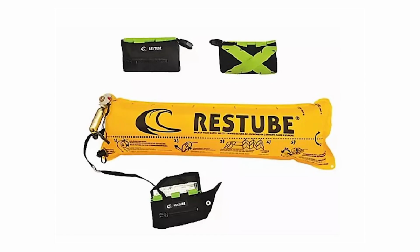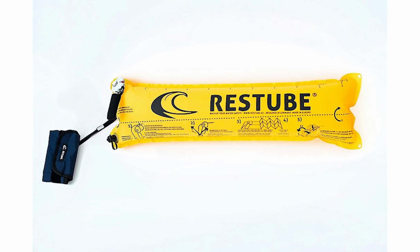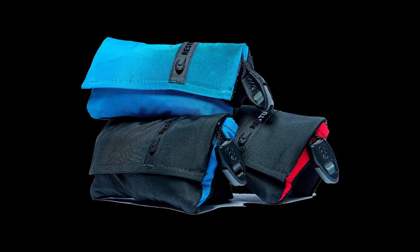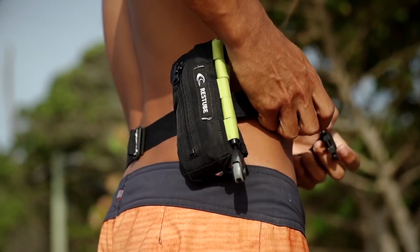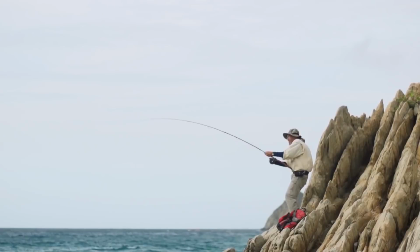Check out the Rest Tube, a compact, wearable flotation device you can depend on for an emergency in the water. The Rest Tube consists of an inflatable tube and CO2 cartridge carried inside a small pouch. Easily strapped onto your clothes or swimwear, the Rest Tube is perfect for swimming, surfing, fishing, or for any activity that takes you near the water.